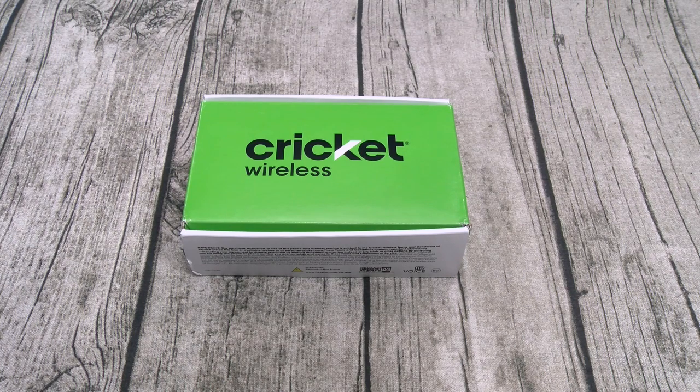And today we're going to take a look at the Nokia 3.1 Plus on Cricket Wireless.